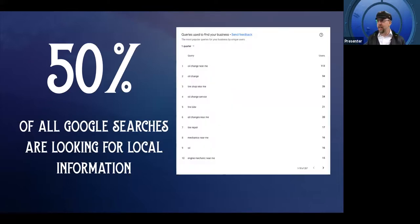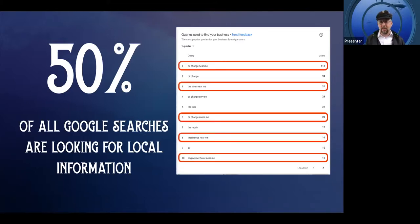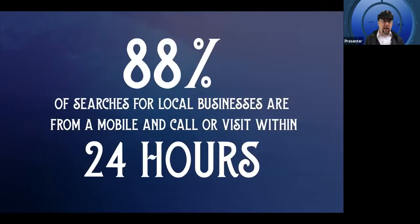Now, in this example, this is for one of my local clients. He's a small quick lube and mechanic shop right off Interstate 77, just south of the Virginia line. But if you'll notice, even for his business, all the near me searches in the example. And almost 9 times out of 10, searches for local businesses are going to come from your mobile device, and they'll also either call or visit the business within 24 hours.